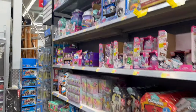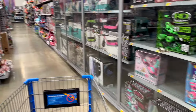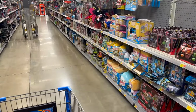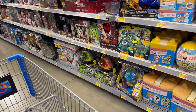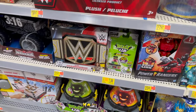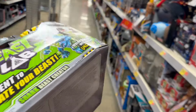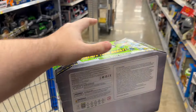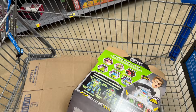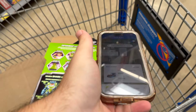We're gonna have to ask everybody or somebody. I don't see anybody working. Toys. Here they are. I'm hoping these right here are 10 bucks. This is what we came for. Because inventory checkers said they were. Please be $10. There we go, barcode. Scan and go.